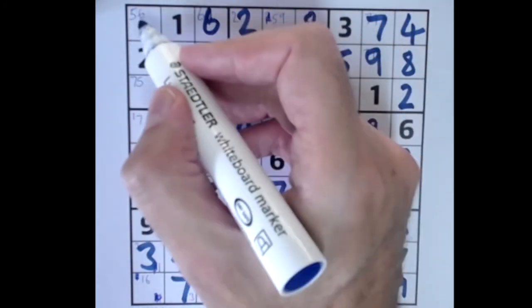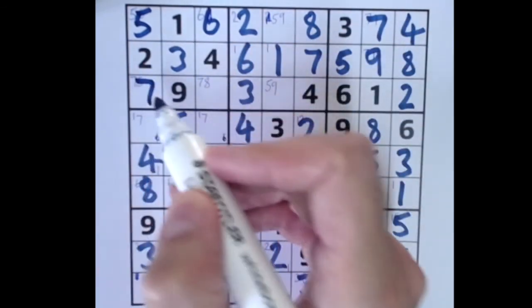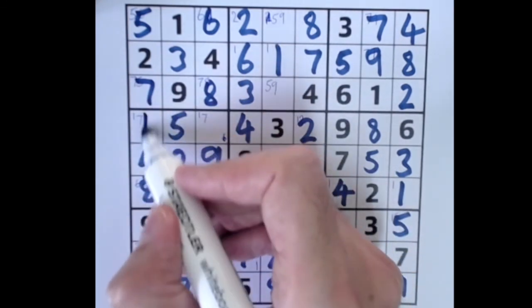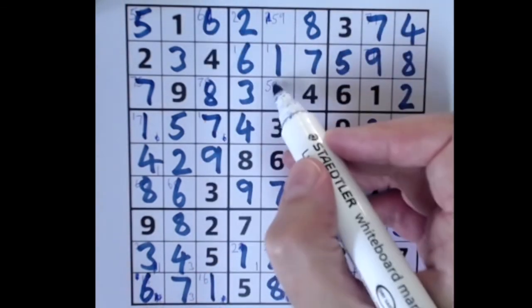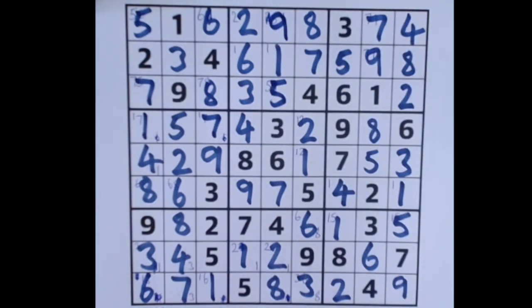6. 6 is not allowed here. It's 5. 5 is not allowed here. It's 7. 7 is not allowed here. It's 8. It's 1. 7 must come here. 1 is not allowed here. It goes there. 6 has to be here. 5 can't be here. It has to be here. And 9 is here. So the puzzle is solved. I was almost wondering what kind of trick I was going to need, but didn't need anything in the end. Just double checking.